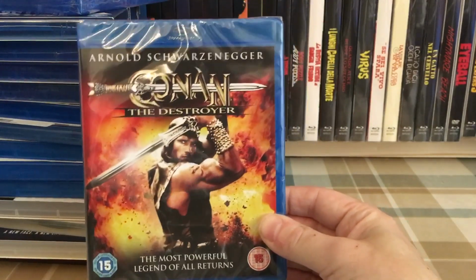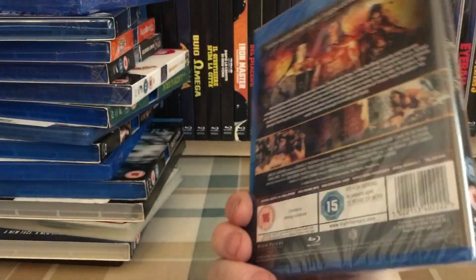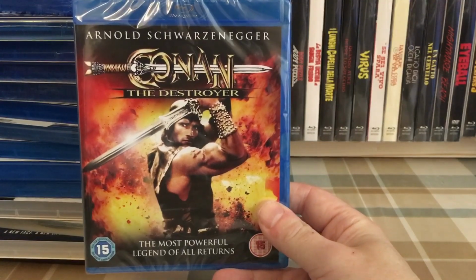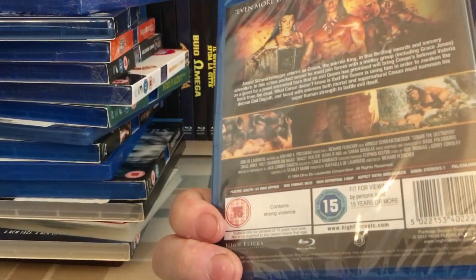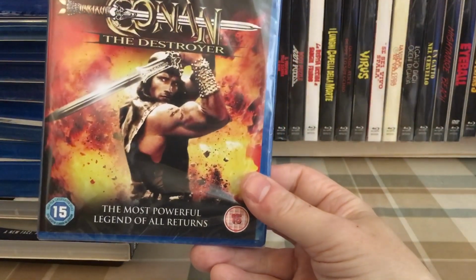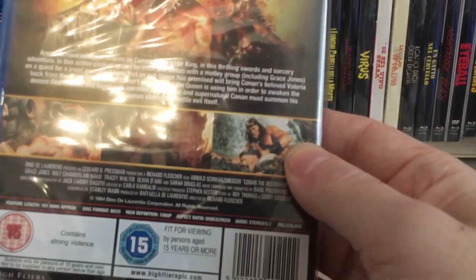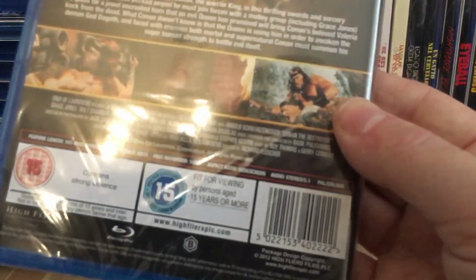I like this film. I did have a steelbook of it. It was a 2-movie steelbook from France, I believe, of both the Schwarzenegger Conan movies in one. I can't remember if I had the uncut version or not, but this apparently, according to Blu-ray.com, is the uncut version. I don't know if it says anywhere on here or not, but yeah, I'm glad I've got that again.